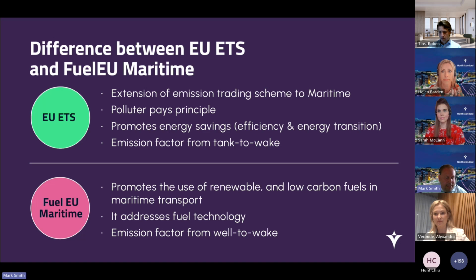The EU ETS is an extension of the emissions trading scheme to maritime. It's a polluter pays principle, and it promotes energy savings, efficiency, and energy transition. It's important to note that it's from tank to wake, whereas FuelEU Maritime is from well to wake. We'll go through that in a slide a little bit later on. But I think a lot of you repeat attendees of our webinars will understand well to wake and tank to wake, so I'll touch on it very lightly as we go through the next section. FuelEU Maritime is to promote renewable and low carbon fuels in maritime transport.